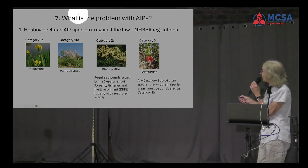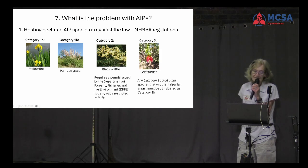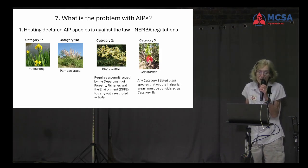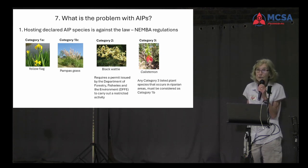Now, I think before you start working with invasive plants, as I mentioned earlier, you need to know why you're doing it. What is the problem with invasive alien plants? First of all, it's declared by law. You've got to take out the declared ones. And then you probably all know the laws, category 1A, 1B, category 2 and 3. I don't know if you know it.